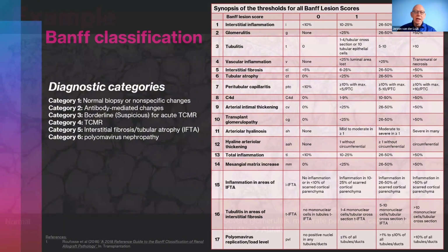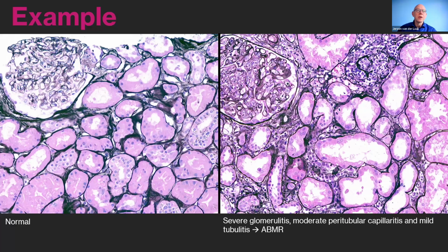Just to give you an example, what you can see here on the left is a normal kidney. And on the right, we see a diseased kidney. If you're a pathologist, you will see that there is a severe glomerulopathy. We have moderate peritubular capillaritis, and we have mild tubulitis. So this would probably result in antibody mediated rejection as a diagnosis.